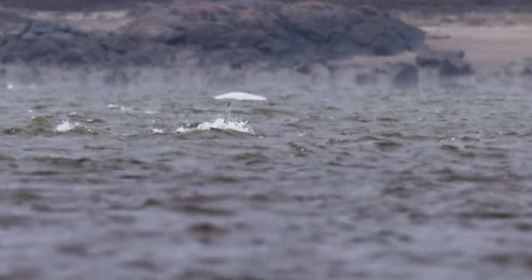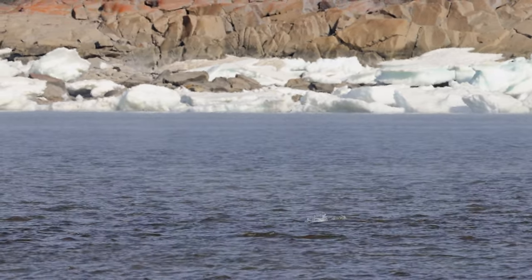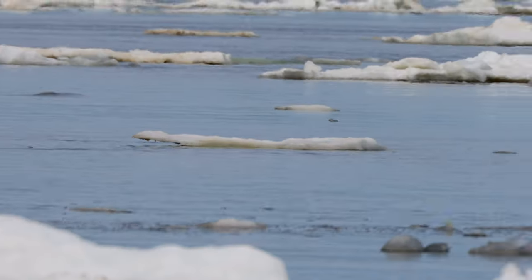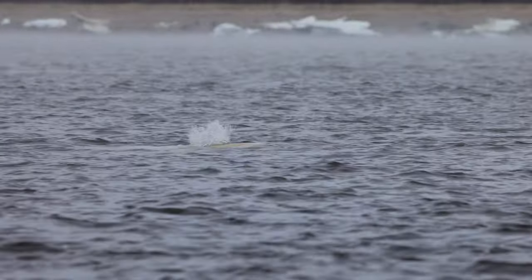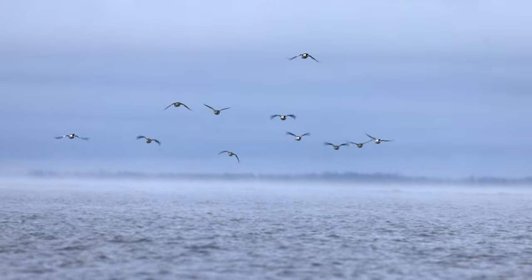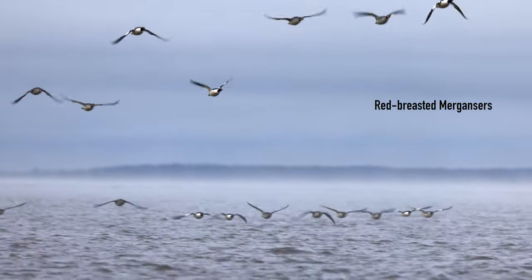Another fun thing one of the local guys taught me was that the really dark gray belugas are the young. It can take up to 6 years before they turn white. Let's just sit back and enjoy some of the sights and sounds of Cape Mary.